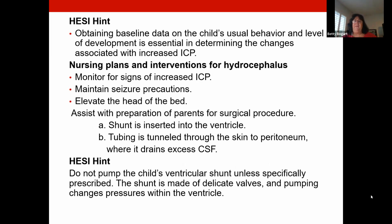So one of the things about looking at neurostatus, what was the child like before you have concerns about increased intracranial pressure? Is this normal? Are they acting normal for them? We don't know what their normal is. The parents know it. So we should ask. With increased intracranial pressure, we do put the head of the bed elevated, whatever the doctor says. Now, because of the pressure, we're always worried about seizures.